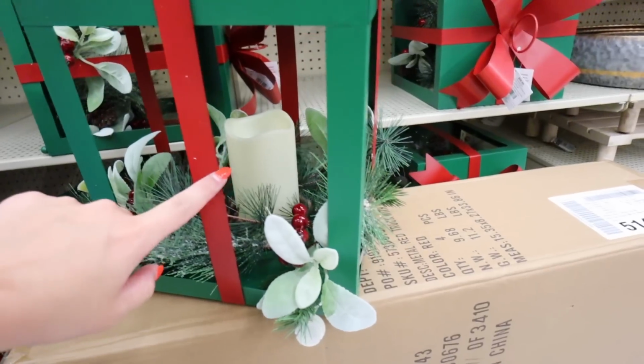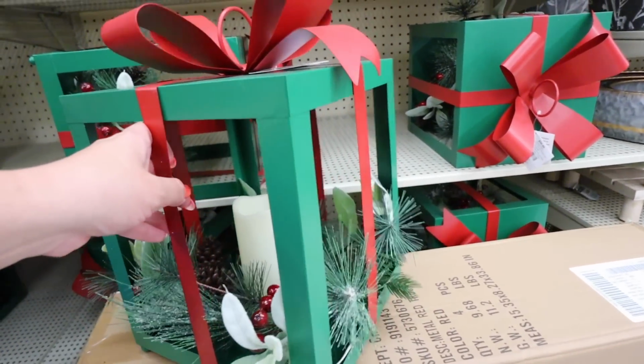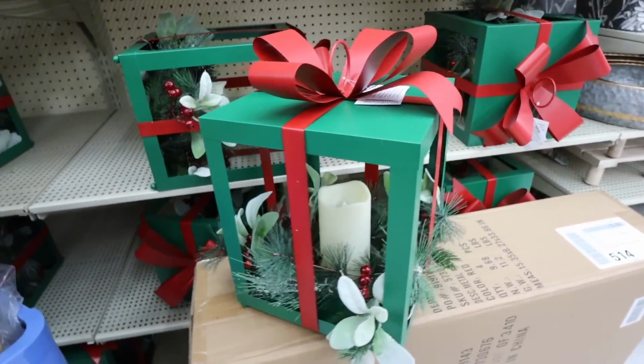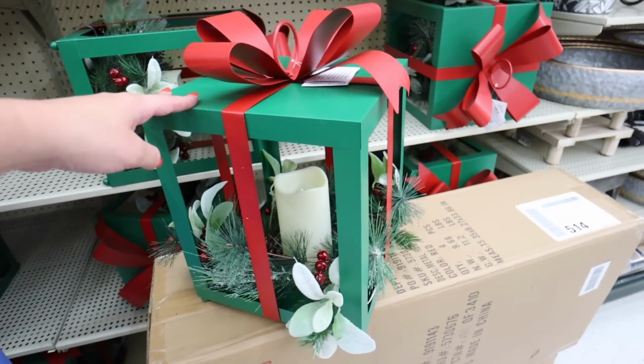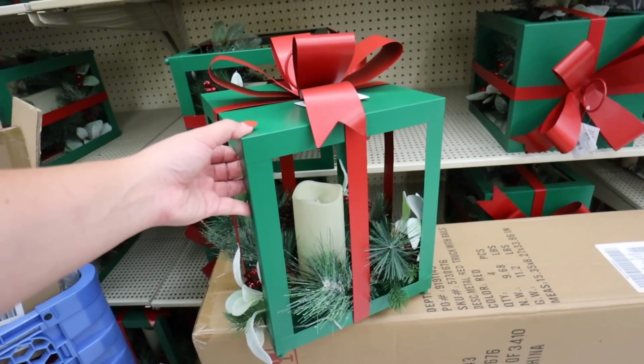It has a wreath on the inside with a lantern. This would be so cute for the outside, like on either side of our stairs. This would be really cute inside as well, but it's definitely that durable metal that can be indoor and outdoor. This is $40 before any sort of discount, and definitely an item I'm going to be looking to pick up when everything finally goes on sale.